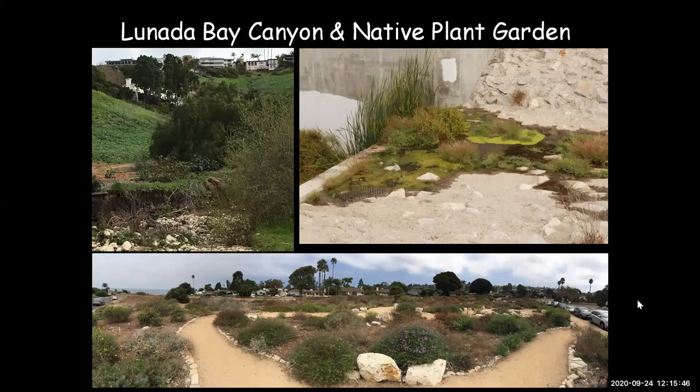The picture on the top left shows looking up Lunada Canyon from the end of Paseo Lunada. And this was taken actually in the springtime when the mustard and fennel are just beginning to grow on the hills. There was enough water in the creek so that everything was nice and green. We can see our little grove of mule fat here. And we're going to talk about some of these other plants in this area as we go along a little bit later. Willow is growing over here.